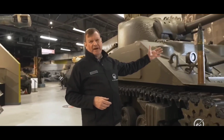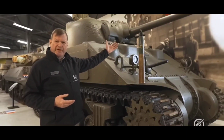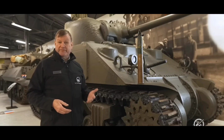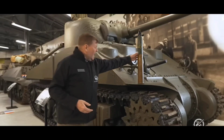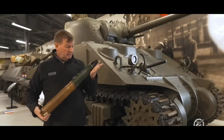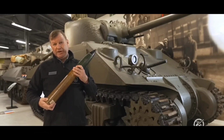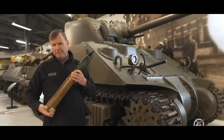Most of the 50,000 odd Shermans that were built were equipped with this. This is the M3 75mm gun. Now, it's a good weapon in many, many ways. It's based on the French 75mm field gun from the First World War. And in terms of supporting infantry, it's very, very good at firing the 75mm high explosive shell. With AP, it can also deal with quite a number of the earlier German tanks. I mean, certainly Panzer III, Panzer IV.